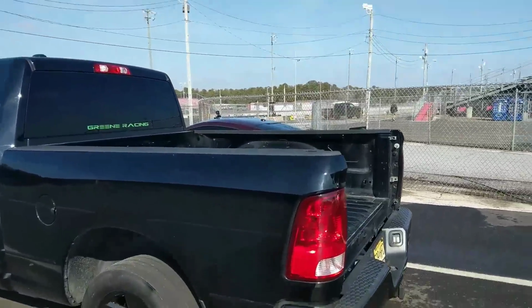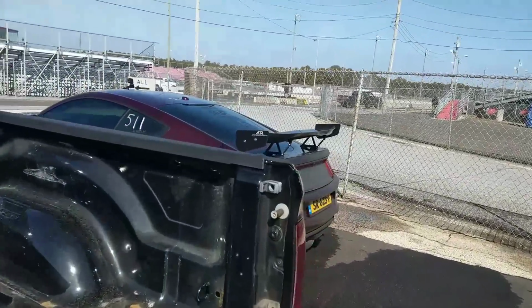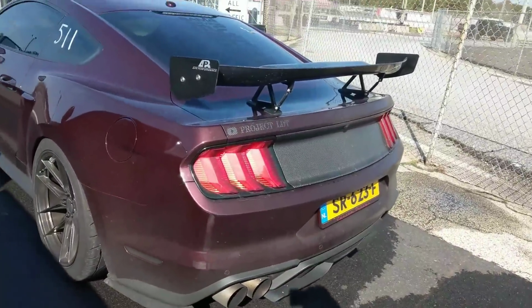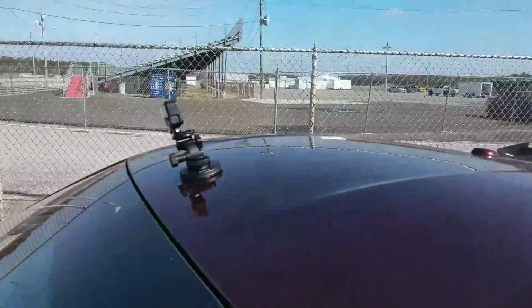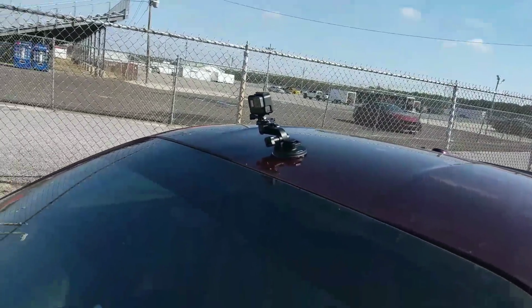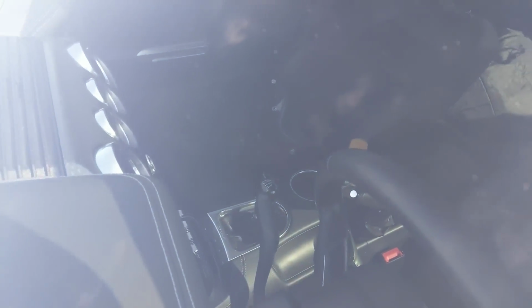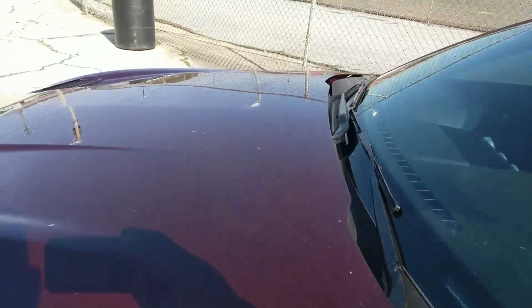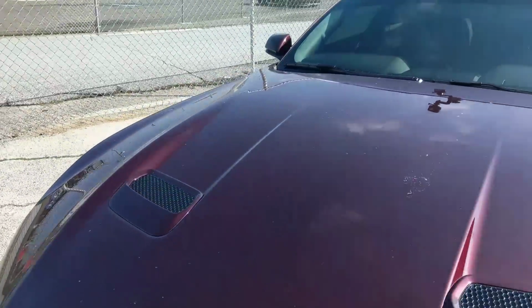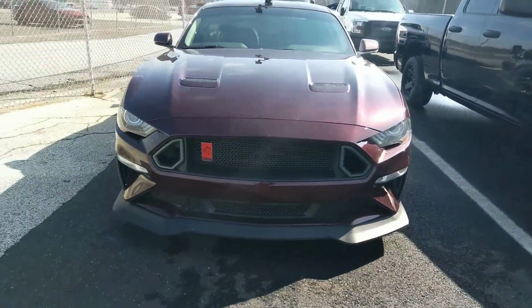All right, for my first run, I'm racing this 2018 Mustang GT. Actually, Eurospec. He already knows how the race is going to go, I think. So, yeah, put the camera forward. But he is a manual. I don't know if you can see that from here. He's a six-speed manual. And he's on street tires. But it's nice, just a little dirty. But yes, it is a 2018, as you can see from the front end.